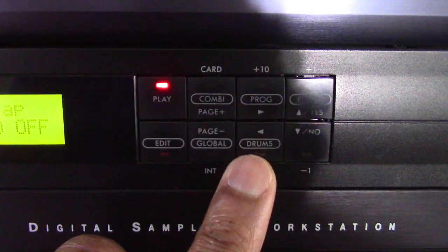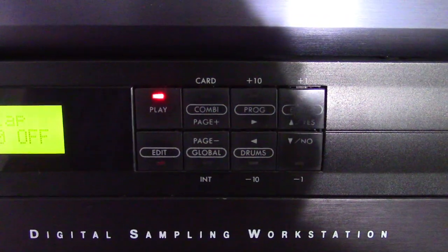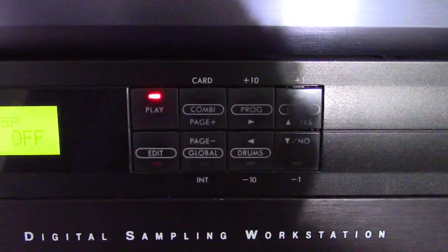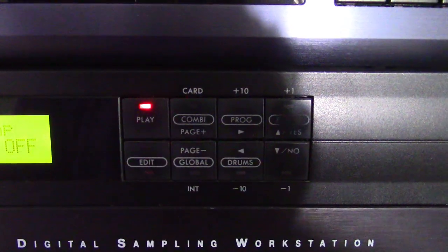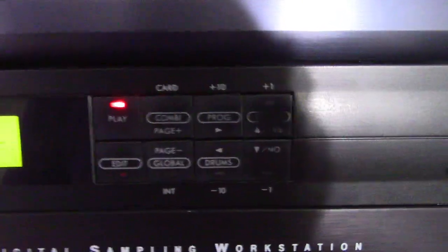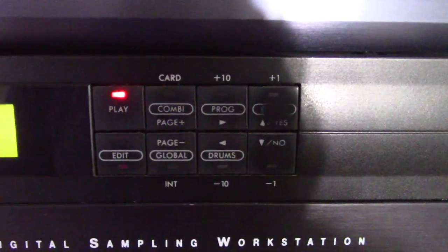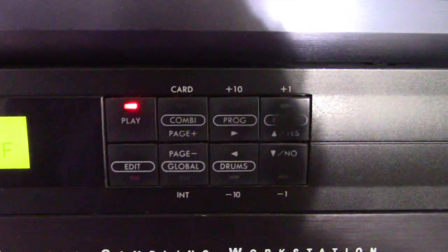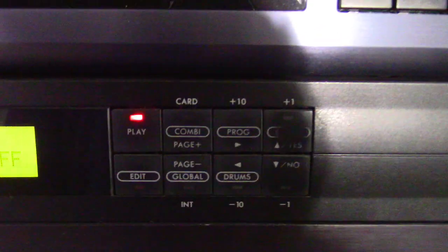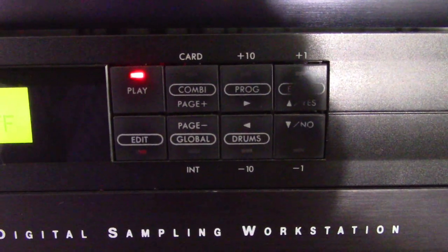What follows then is the drums, -10, and back key. The -10 part of this decreases the combination number by 10, and the back key moves the cursor to the left. The next is the -1 down/no key. The -1 part of this decreases the combination number by 1, and the down/no key decreases the values of the parameter above the cursor, or it answers an OK prompt.